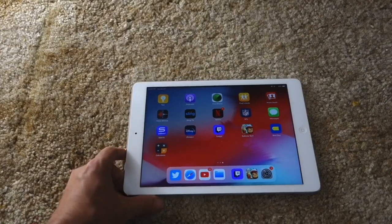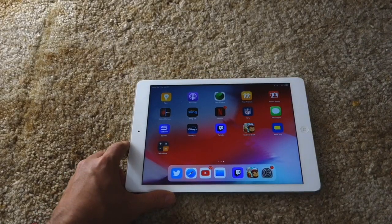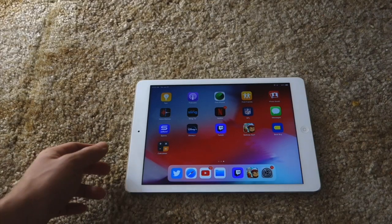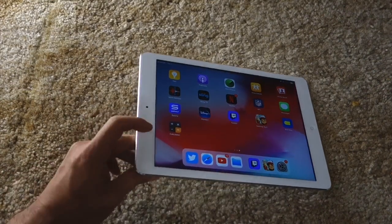Another reason why you may not want to buy this tablet in 2020 as well is because you don't know the condition of the tablet, because you do have to realize all these iPad Air 1s are from 2013, and since they're from 2013, a lot of people may have not taken care of their tablets. You may get it in a very bad condition. The screen may have a lot of scratches, the screen may be messed up, and things like that. So this one is honestly in pretty flawless condition.